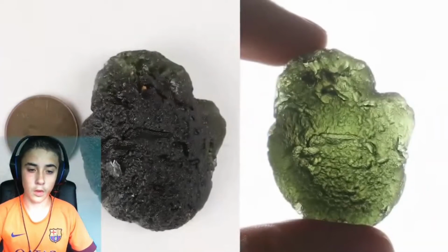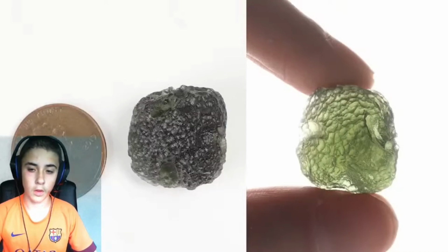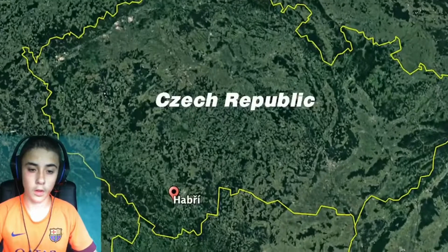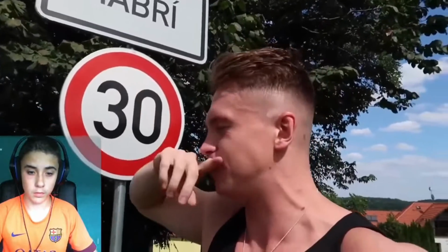So, what we're looking for is a green alien-looking tektite with bubbles inside, a textured surface, and it comes in many shapes and sizes. Now, let's do this! Alright, so our first location is Horny. I mean, oh, Habří, right? Which translates to horny.